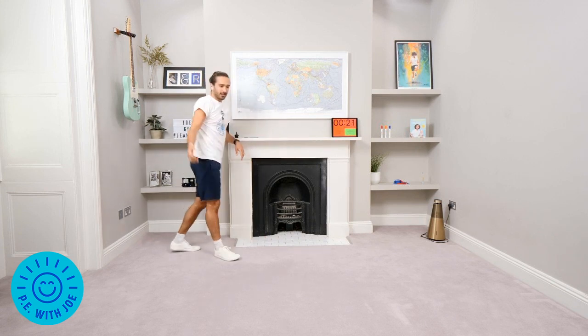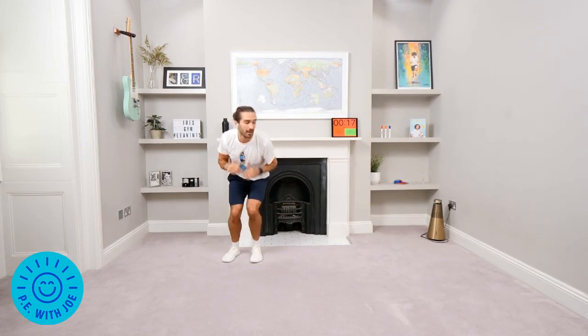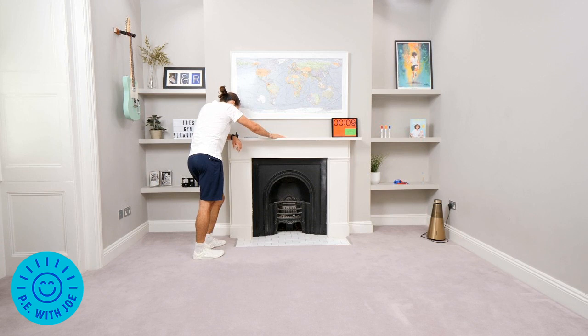Right, again, legs, kangaroos. So Joey, left to right with the kangaroos, big hops. Get that lateral left to right movement. Right. Number three.